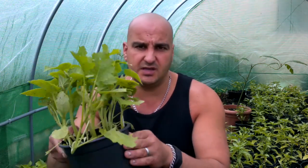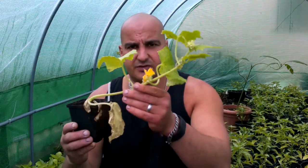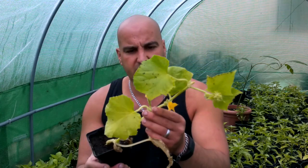Now, what I've done is I have sown them in pots. These are in the polytunnel, but I've also got a few more which are a little bit more further along. To be fair, they've got a little bit popped down. So this is the little cucumber plant.